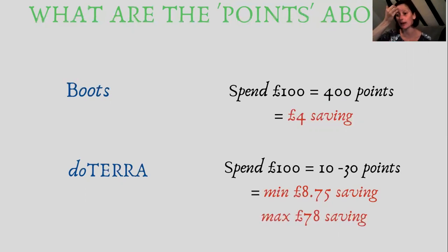Now, why is there a min and a max? Now, don't forget, you've got 10 to 30 points back per £100 order. But also, because all of the items have a different point value, it's not quite equivalent. The average is that a point in doTERRA is equivalent to about 90p. But that is different for different products, which is why for some of them, you can cash your points in for what we call the point heavy products, and you will get more money back for your points. Okay, and we can help you with that.